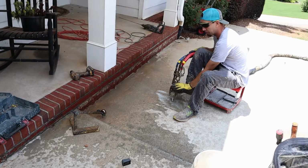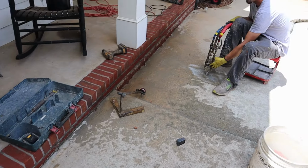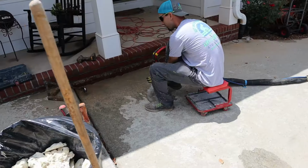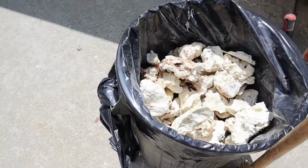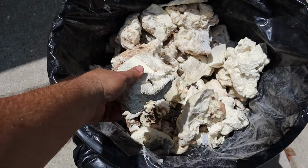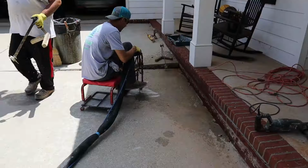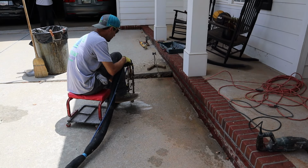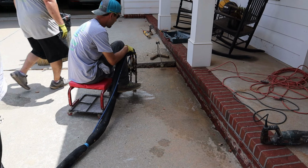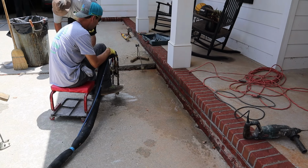Once it fills that void in and pushes what dirt is down there and compacts it, then it has nowhere to go but up. Let's see, this is some of the foam. Already moving. Every time that dial goes around, it's a tenth of an inch.